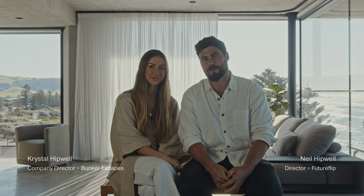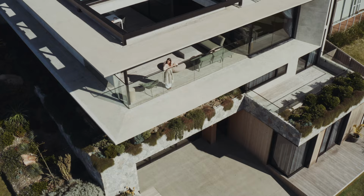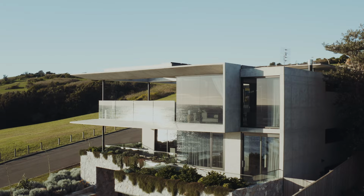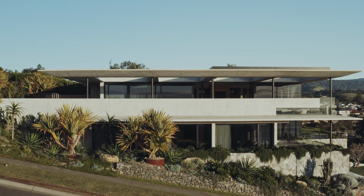And my name's Crystal and I am Neil's wife, aka the big boss. Bunker House is located in Gerringong, which is a beautiful surf town located 90 minutes south of Sydney. And this very block that Bunker is constructed on is a block that we had our eyes on for a good 8 years. It basically had a DA approval on it for a small cabin house. And it just popped up on the market and we decided we could redesign this and do the dream house. So we grabbed it, we're so lucky, and here we are now.